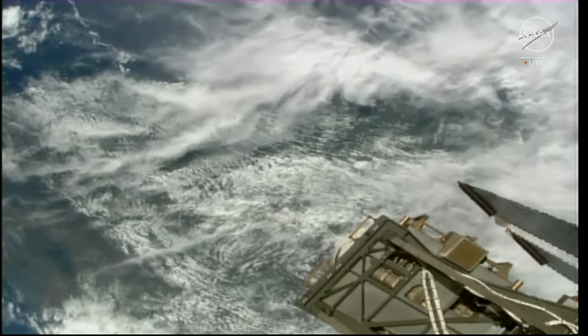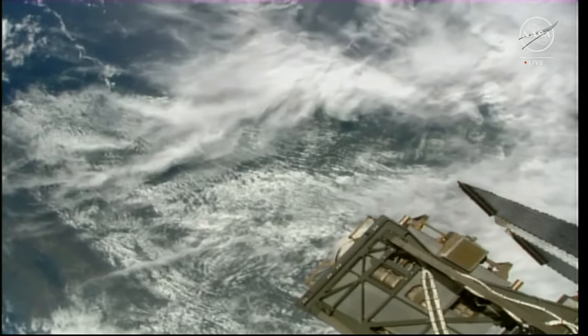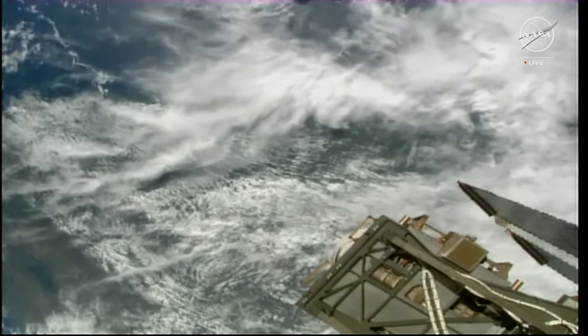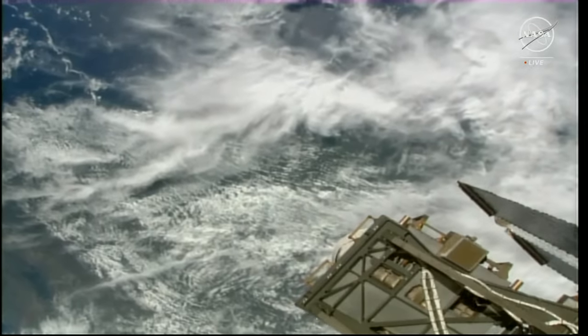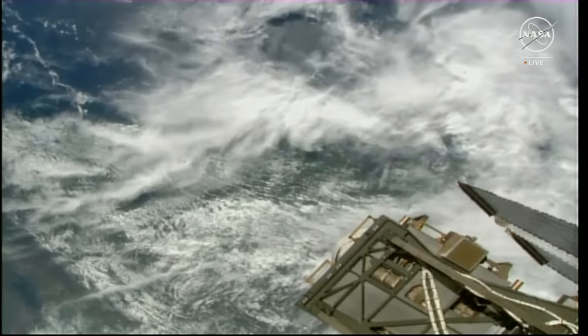And once Crew-8 docks to the International Space Station, for the next several days, 11 humans will be living and working on the space station as Crew-7 and Crew-8 conduct a handover period. The Crew-7 astronauts will bring the new arrivals up to speed.